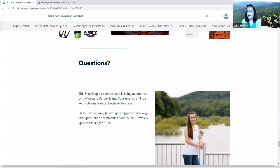And if there are not any questions, that's okay. Oh, looks like we have a few questions coming through. So Barbara is asking, how do you record an absence of a species? Good question. In the mobile app, one of the two options is detected or not detected, so you're going to say not detected. And in iMapInvasives online, you will also have the option to create a not detected record.